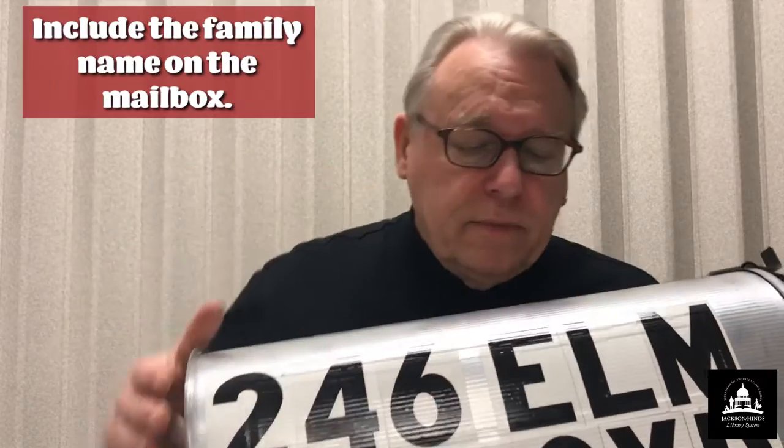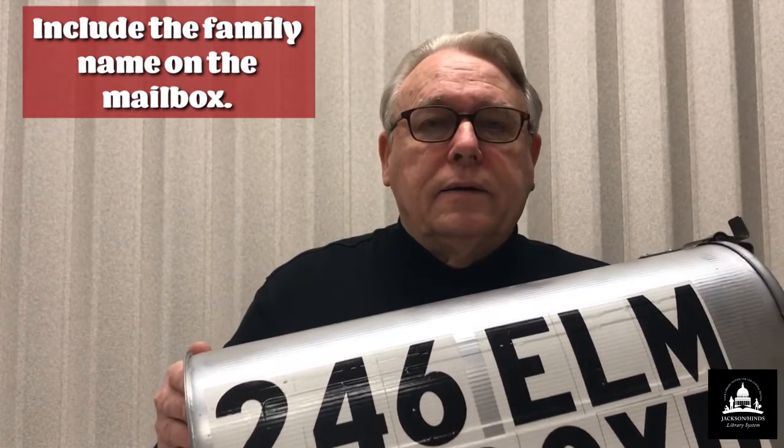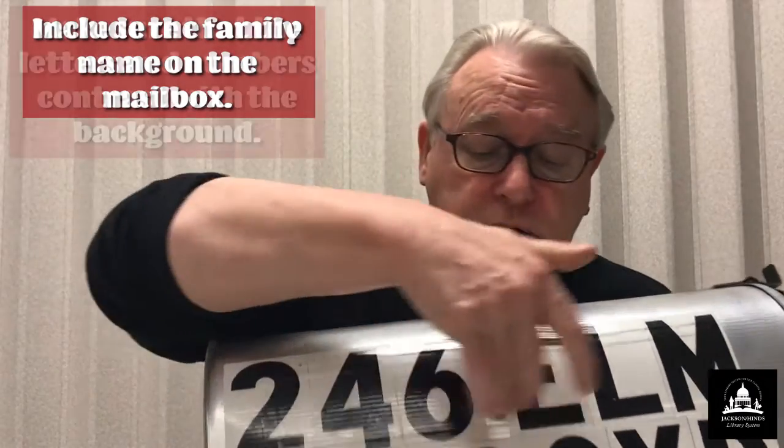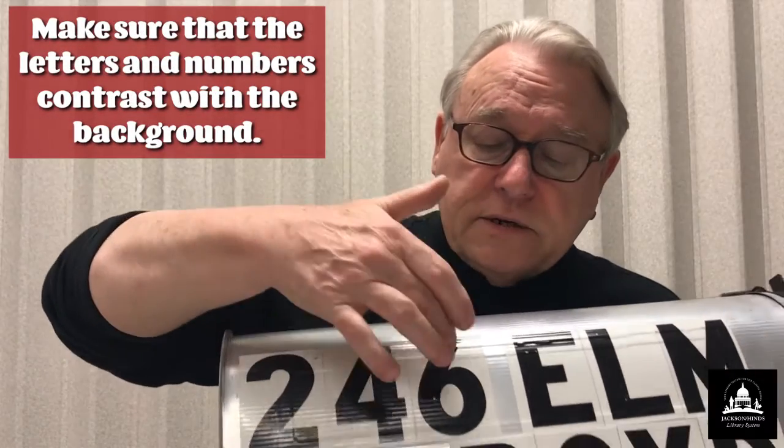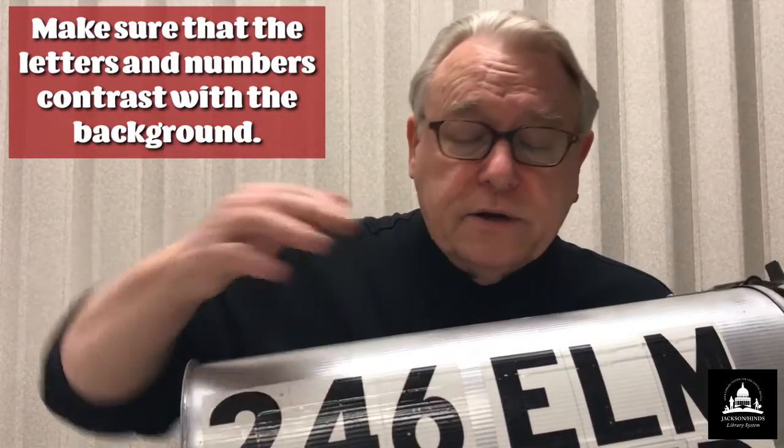You can buy reflective numbers and letters at any hardware store, probably a big box store as well, the family name as well. And make sure that these letters contrast with the background. For example, we have a silver mailbox. We have black letters that contrast against the lighter background.